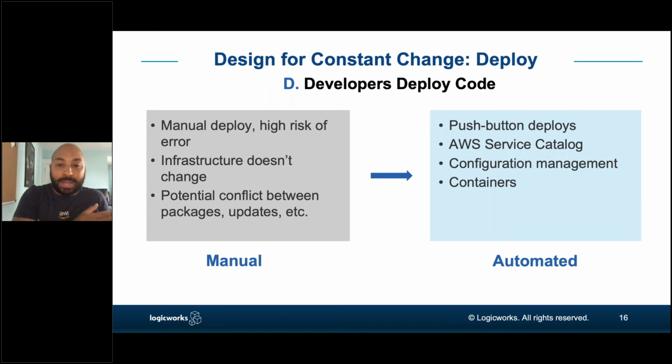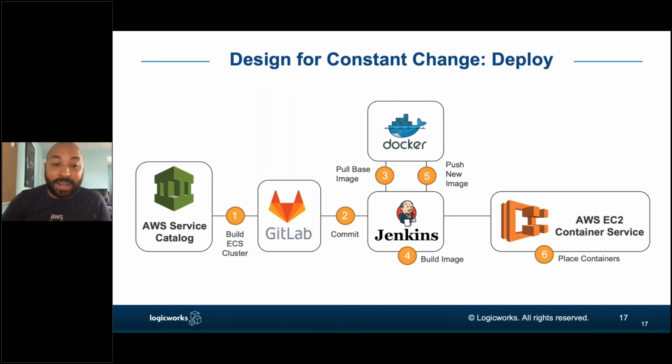But if you're able to create a CI/CD pipeline with tools like Service Catalog or Code Pipeline, Code Build, you're able to create these tests and checks at each gateway in an automated fashion. It'll take a few minutes rather than a few hours. The process for that looks like a little something that you can see here.